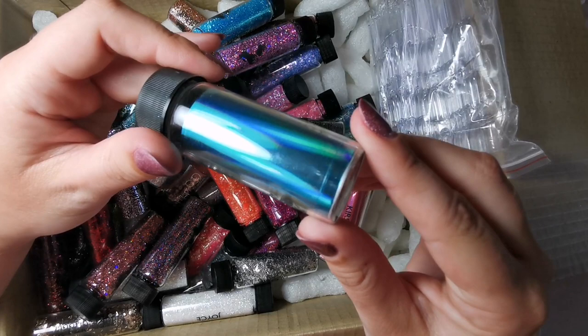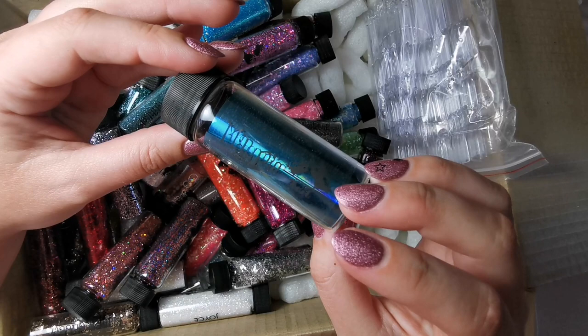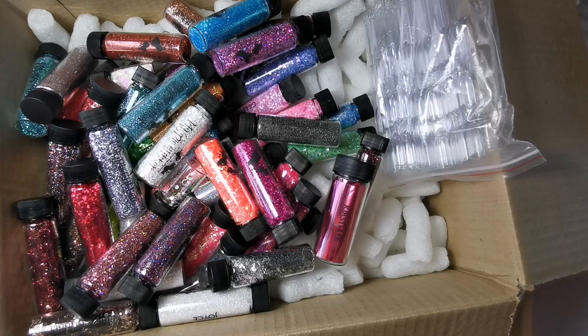This one is my absolute favourite. This is Clara Bell, and she is like a teal colour, but she reflects a couple of different colours. And I absolutely love this one. This is like one of my favourite colours. Purple is my absolute favourite, but that is definitely a close second.